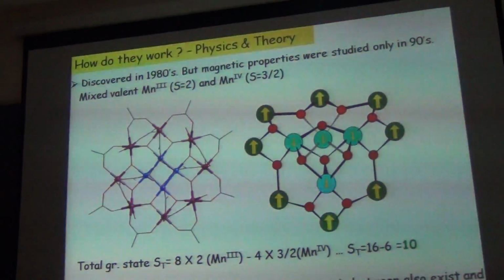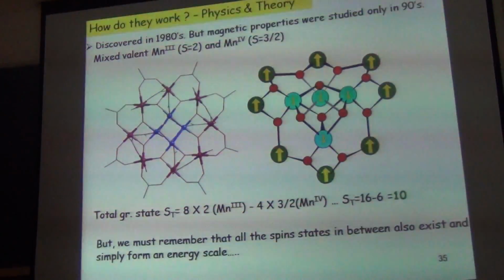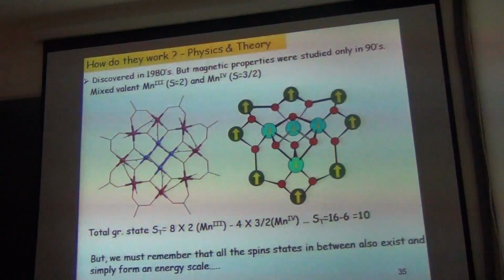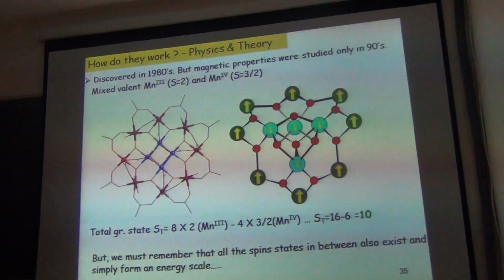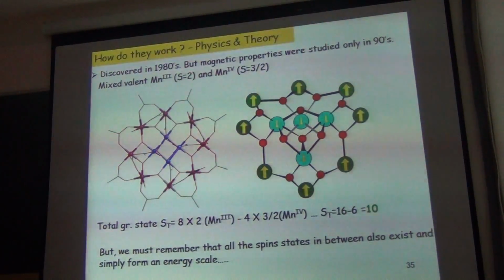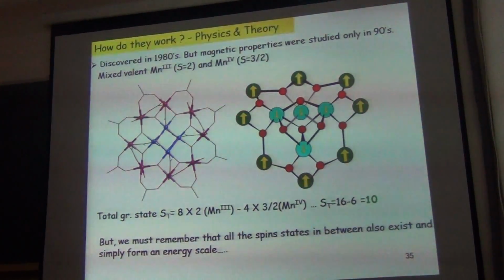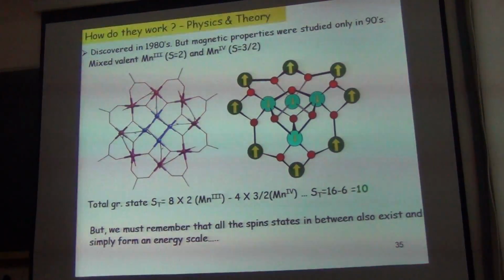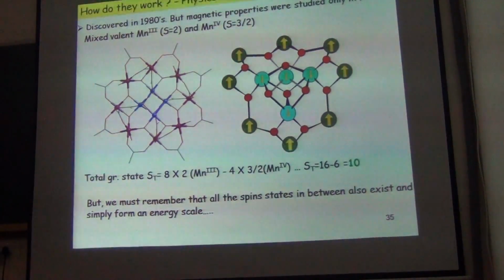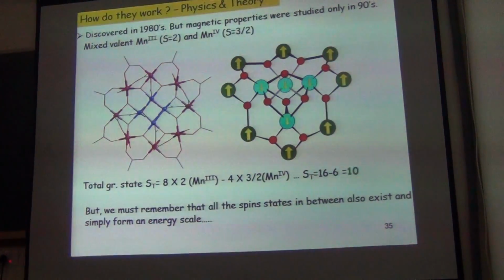You have all the pink ions or manganese 3 plus and all the blue or manganese 4 plus, the mixed valence cluster. What do we have? We have a ferromagnetic coupling among all the manganese 3 plus, ferromagnetic again within the manganese 3, but anti-ferromagnetic between manganese 3 and manganese 4. Just like the iron phase cluster I told you, we need to calculate the spin ground state. How do we do it? 8 times 2 for manganese 3, 4 times 3 by 2 for manganese 4, 16 minus 6 I have is equal to 10. Beautiful. It's very simple, but remember that they tried 3-4 papers to find out what is the ground state of this molecule. All the concepts are simple after we know what it is.